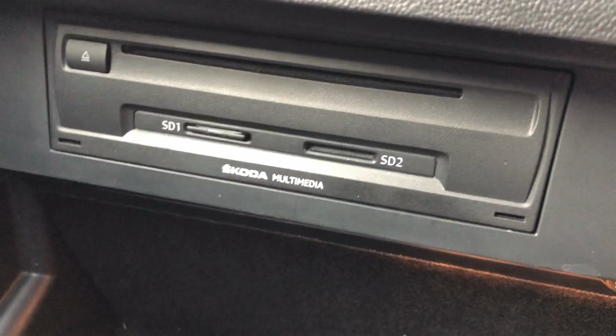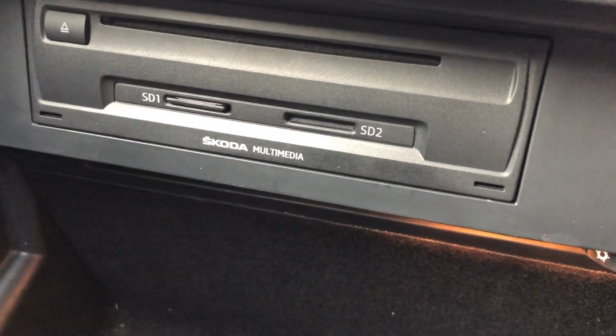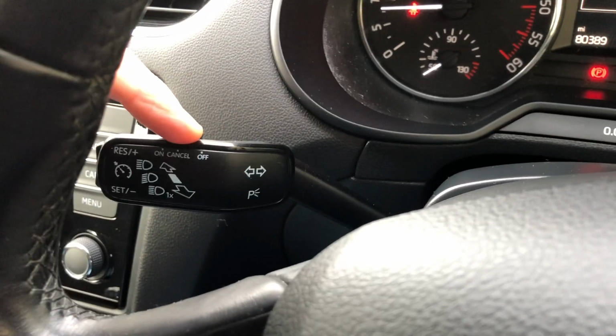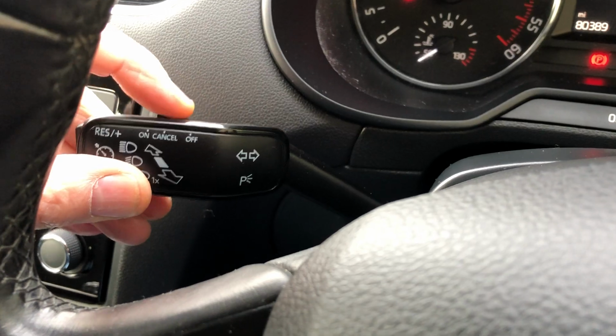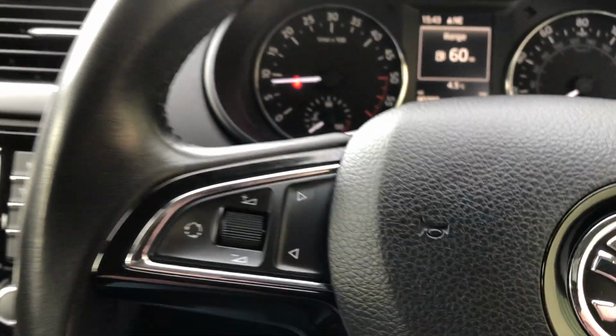This Skoda multimedia unit there. The SD card, one of those will be for the nav and the other one is whatever you want to put in there. Steering wheel mounted controls, Bluetooth controls on this side. It's also got the cruise control, which you can operate from this button here. It's useful if you're driving on the motorway.